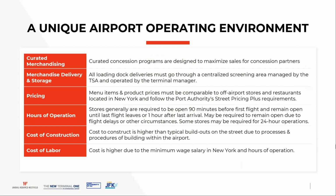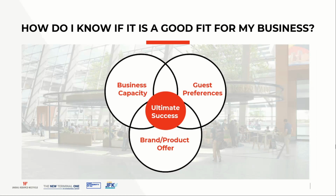Let's go to the next slide. So let's talk about how do you know if your business is a good fit for the program? Well, we ask you to evaluate and reflect on the following to see if this is the right opportunity for your business. First, take a look at your business capacity. Are you ready to expand? Do you have the type of business partners and people that will allow you to scale to a high demand and complex business infrastructure? Second, are you familiar with the guest preference?